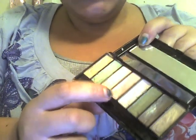The next shade is this one here in the middle. It's like a dusty pink. Yeah, it's a dusty pink. It's shimmery. It's not sparkly at all, but it is shimmery. Okay, it's the one on the middle finger. Can you see it is a little bit shimmery?